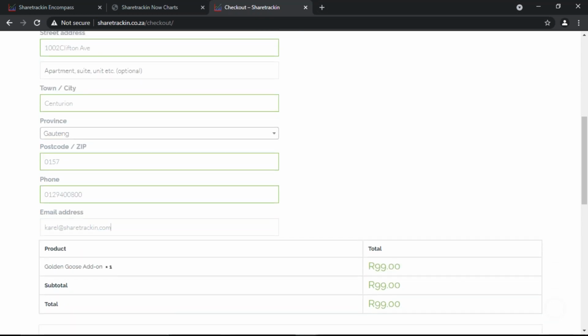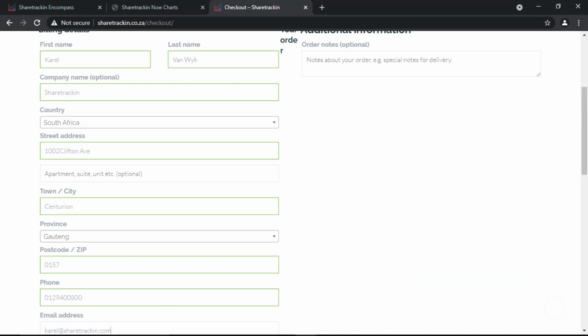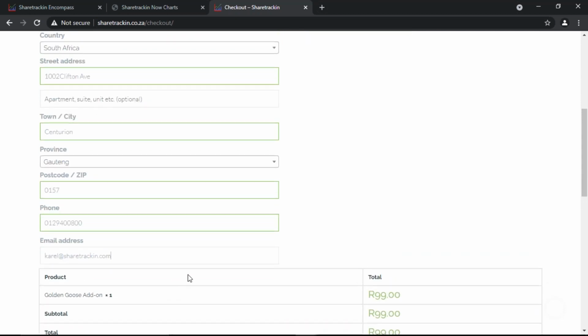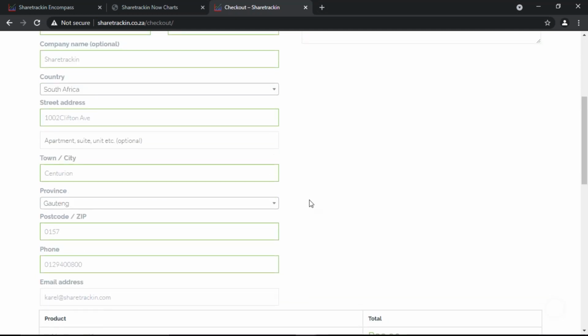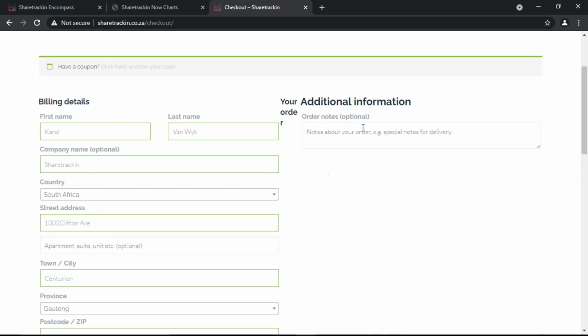Please do ensure that if you fill in all of these details, you put in your correct email address, the one you sign into your Sharetrackin and Compass platform with, as well as your serial number, if you have it.